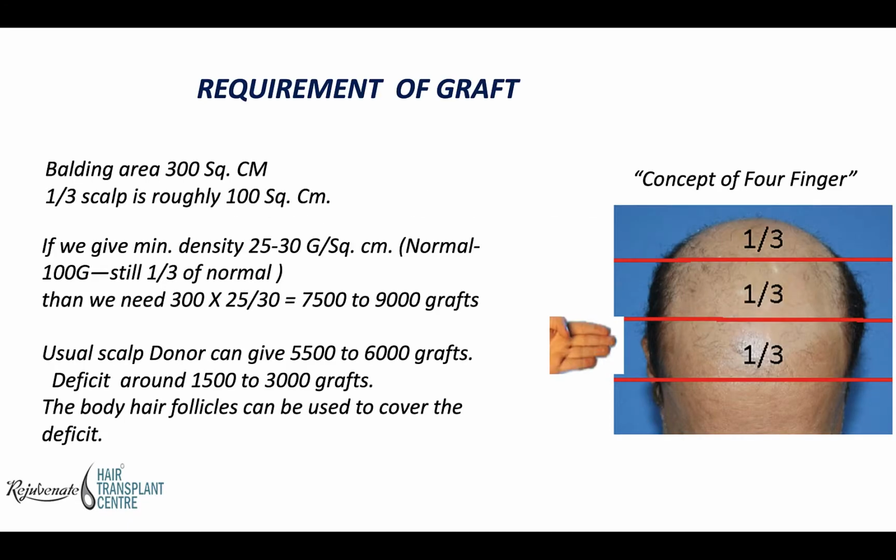So if we calculate in high grade of baldness, the total bald or balding area of the scalp is roughly around 300 square centimeters, or we can say this area from the mid frontal point to the crown, up to the upper border of the occipital fringe permanent zone, is almost 300 square centimeters, and we can divide it roughly into three zones: front, middle and back, means the frontal area, mid scalp area, and crown or vertex. I have given a very simple concept of dividing the scalp balding area by forefinger: front forefinger, middle forefinger and back forefinger. That's what you can see here.